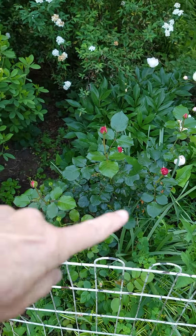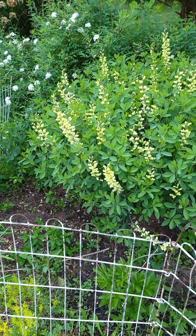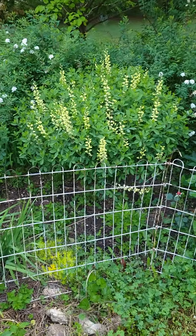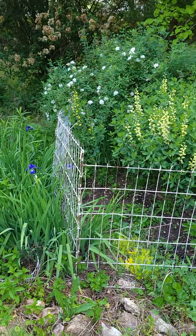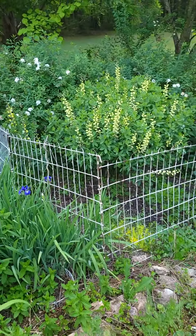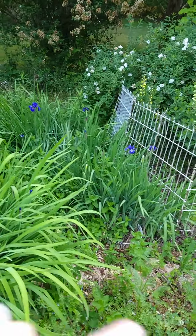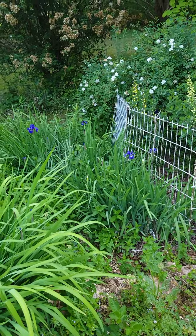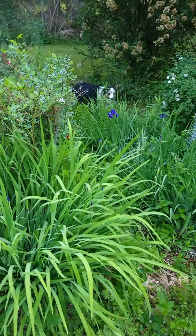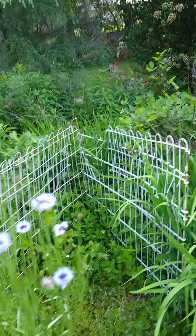Here's another rose. This is another Granny rose, and there's Baptisia that I love. And it is just very, very hardy. It just keeps blooming. The fence, I think it's ugly, but I have to do it to keep the dogs from tearing up the peonies so that I can get the blooms. And irises, wow, they have spread. I didn't mean for them to get that. See, there's Lily back there. They love this flower bed.